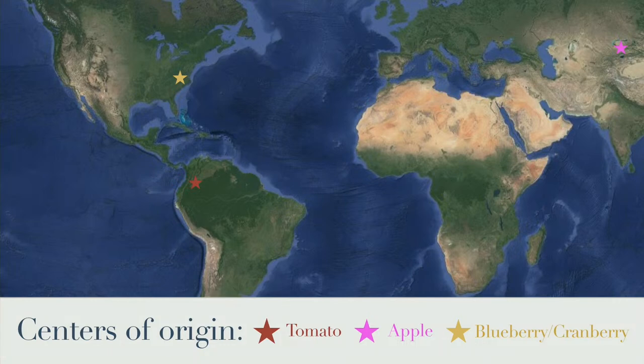Similarly, apples were originally from Central Asia, east of the Caspian Sea. And in fact, there was once a medieval settlement near the capital of Kazakhstan called Almatau, which means Apple Mountain. But cranberry and blueberry have their centers of origin in the northeast of the USA. This allows us to directly observe these plants in their natural populations, in their natural habitats, and select from the original gene pools with minimal geographical and political constraints.